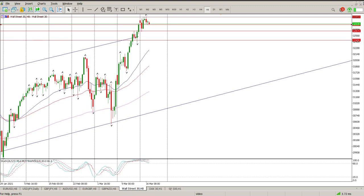Good morning, everybody, and this is your Dow Jones day trade setup for today, Wall Street 30. So nothing really transpiring at the moment. We do have the Feds, or the FOMC, I almost called them clowns, but they're probably not clowns, coming out this afternoon with the results of their 3-day meeting.